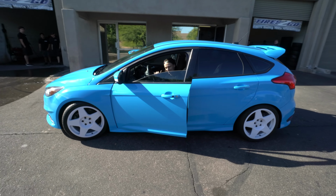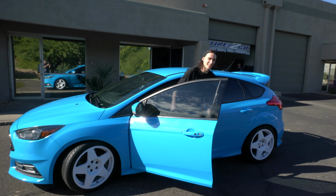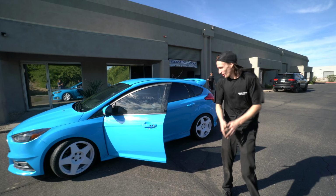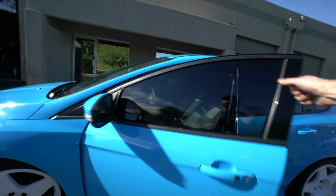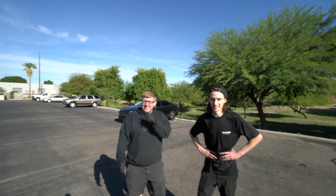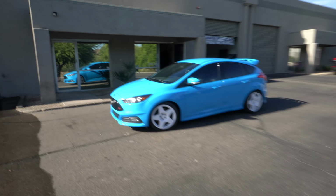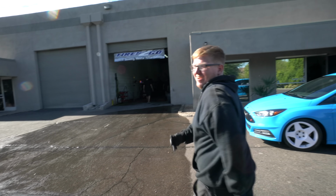Was good. Hell yeah! Dude! Woo! Close this door. It looks like a toy car, right? Yeah! That was the plan. That's the toy car I want to play with. I said I need to learn how to drive manual.